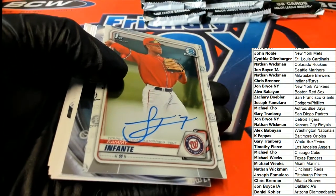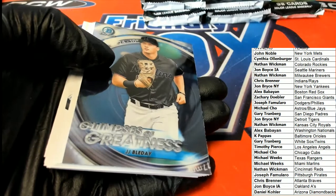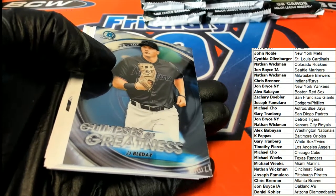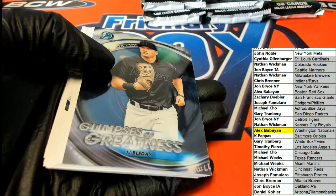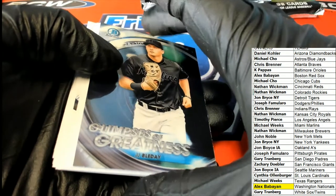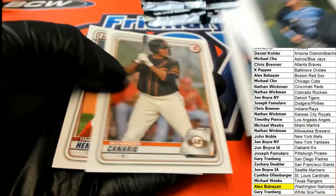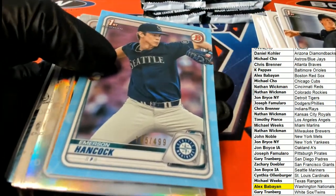And our first autograph is going to the Nationals owner. And that is one right here for Alex B. Congratulations. Nice one to break. Max Meyer. That's a pretty good hit right there, my friend.